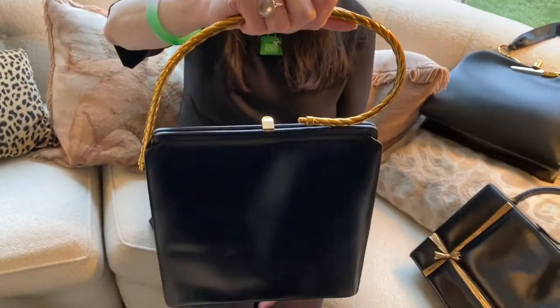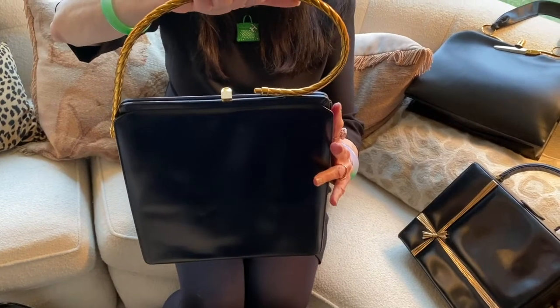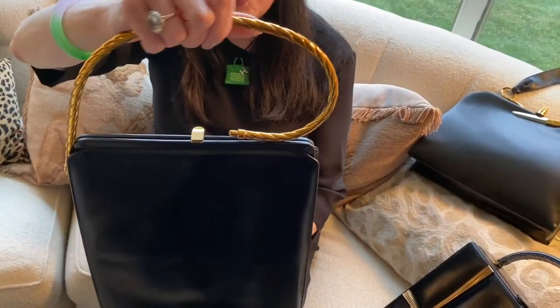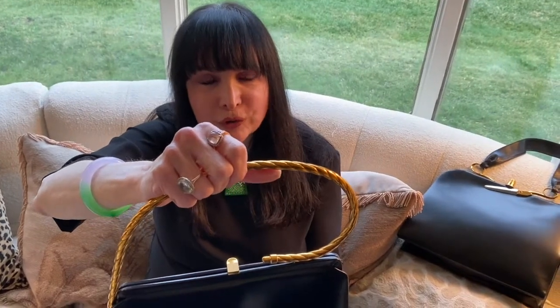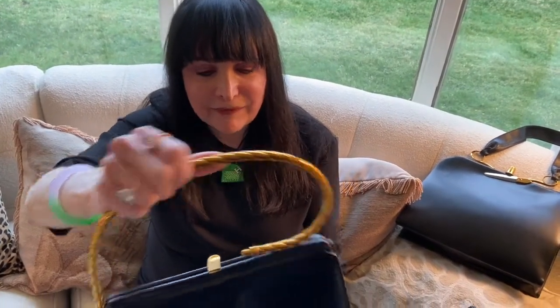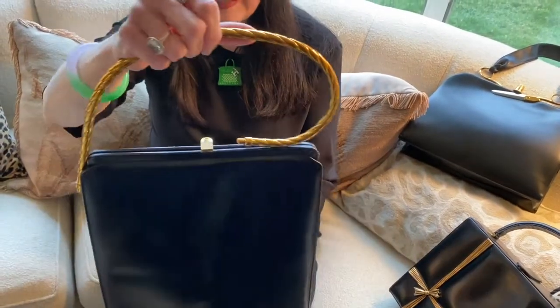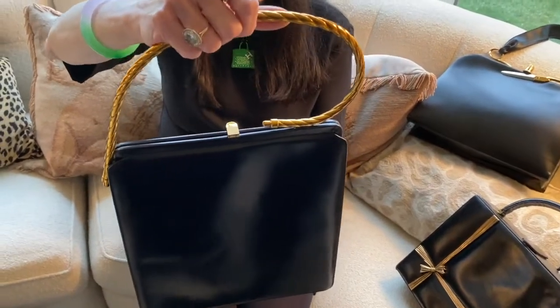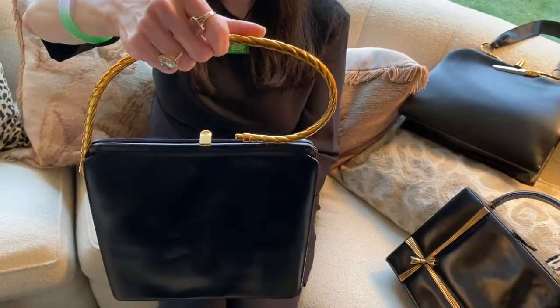But this is a beautiful bag, and what makes it additionally unusual and special is its shape. It's almost an exaggerated north-south, which in the industry is a term that means a bag that goes up and down taller than it goes sideways. If the bag was wider sideways, it would be called an east-west, but this is a north-south. And this bag has an exaggerated form that is a classic shape, but done a little bit differently to make it special.